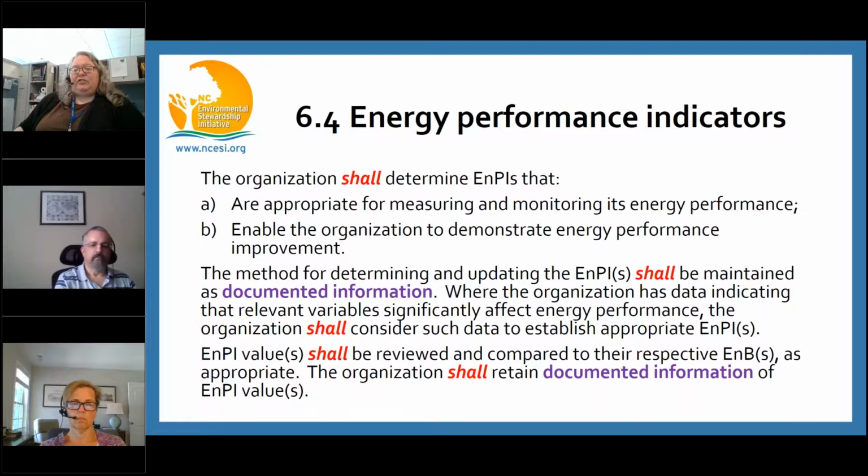So how are you going to select your appropriate ENPIs? What do you already measure and use that's in the energy field? What's going to help you determine your overall energy performance? Who currently collects and monitors this information? And then who's going to approve the selection of your ENPIs? You need to consider all of those things. Your methodology for determining and updating the ENPIs must be documented, and this means you have to be able to show it to an auditor. So think about that when you're documenting. It's all about showing that evidence to an auditor, right? It's also to help you be able to replicate it, as I mentioned before.